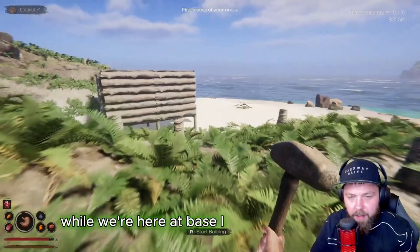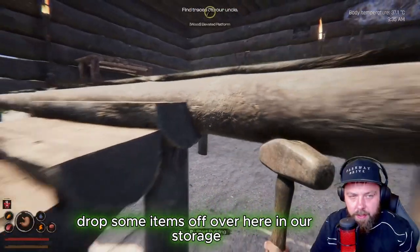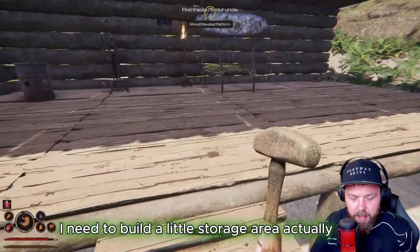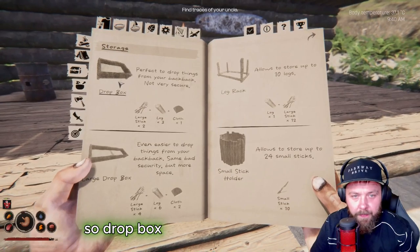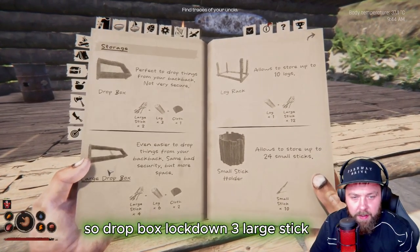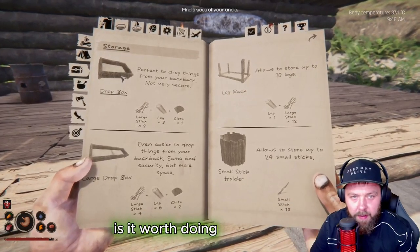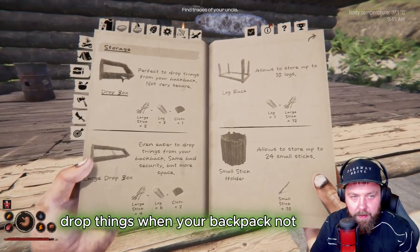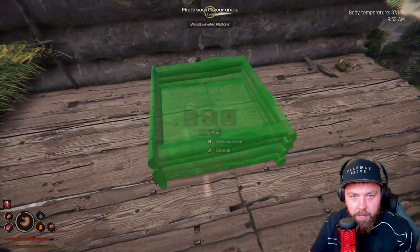While we're here at base, I think we should just drop some items off over here in our storage. I need to build a little storage area, actually, come to think of it. So where do we get storage? So Dropbox: log times 3, large stick, same barrier security but more space. Is it worth doing? Perfectly drop things from your backpack, not very secure. Yeah, this will do here. I think that should be pretty good.